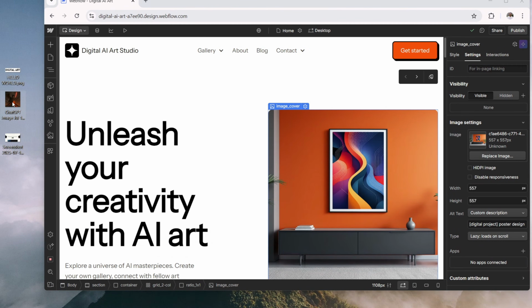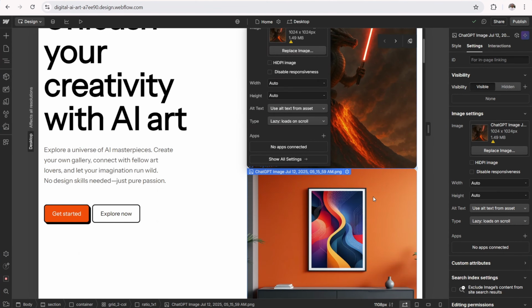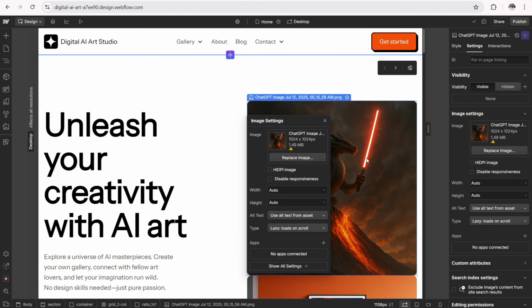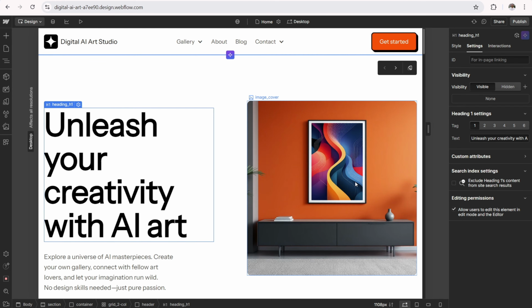So let's just do a quick example of making a mistake, so to speak. So I'll take this image from ChatGPT, and I'll drag and drop it over there, and let's do that again. There we go. Okay, boom, there it is. So it came in above the image over there. So maybe like, oh, that's a mistake, I don't want that. How do I reverse? Control Z. There we go. So that's how you do that.